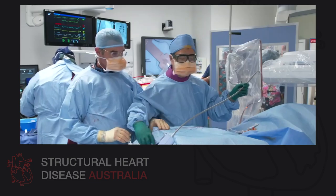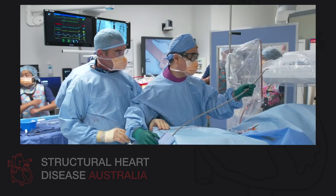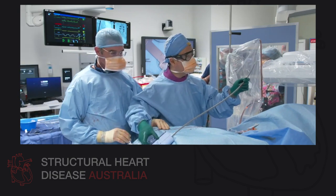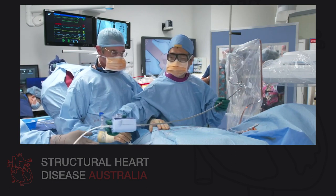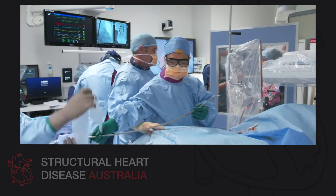So for introduction, we actually deflex the tip to make it fairly straight so that it can go in from the skin down into the femoral vein. And then as we come towards the heart to cross the interatrial septum, we go back to its normal flexion. So we're going to now introduce this from the femoral vein up into the heart itself.